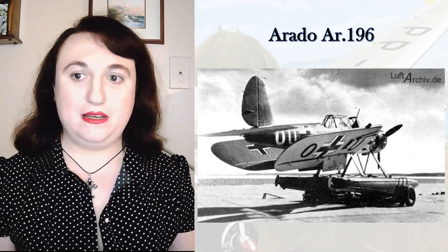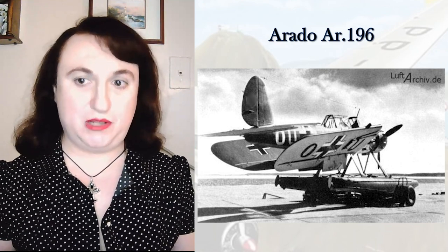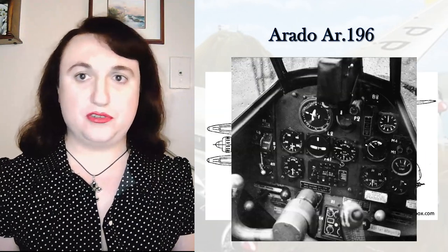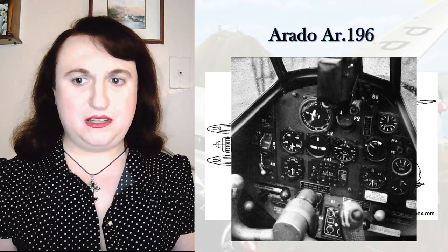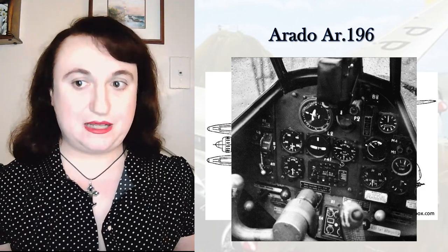Not only that, but an additional radio for the pilot to use, in addition to the one for the observer gunner, was installed. She had an improved propeller. She had reinforced wing roots. The fuselage. I should have started off, I'm sorry, but these were all for the A4 model that began in 1940, with the radio and so on.